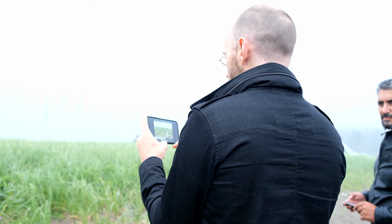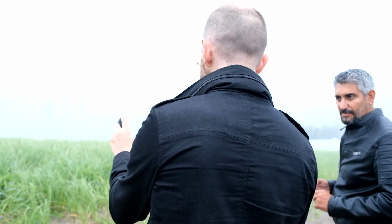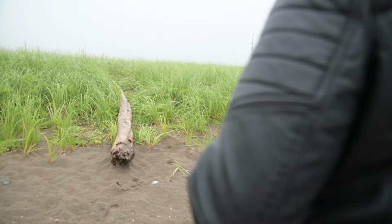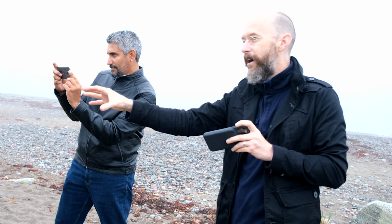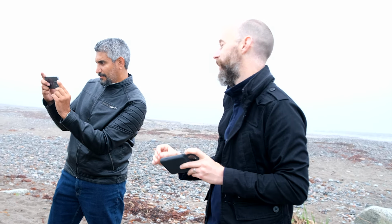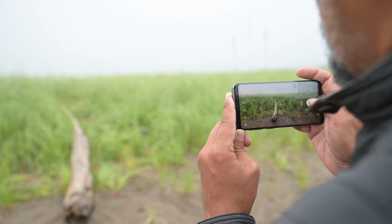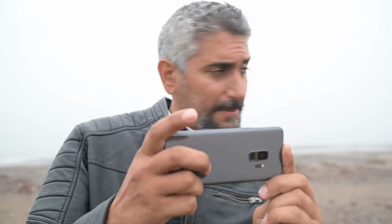So what I want you to do, Mohammed, is just take a look at this. I want you to replicate this picture. So you can move over to where I was. Okay, give that a try, the exact same thing. To make sure that you have the sand on the bottom third, you're going to have the grass on the middle third, this is horizontally speaking, and of course, the sky on the top third. And the nice thing is that we have this driftwood on what we call the right vertical third line. So take the picture whenever you're ready.